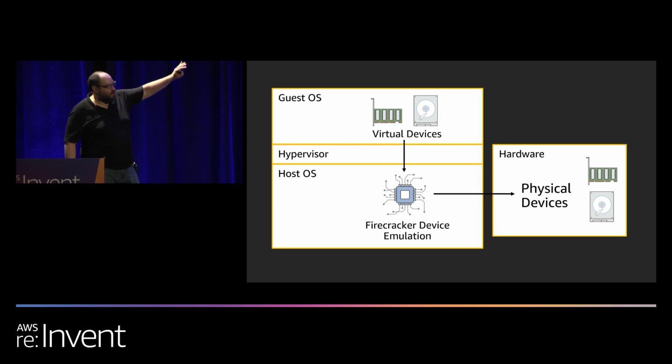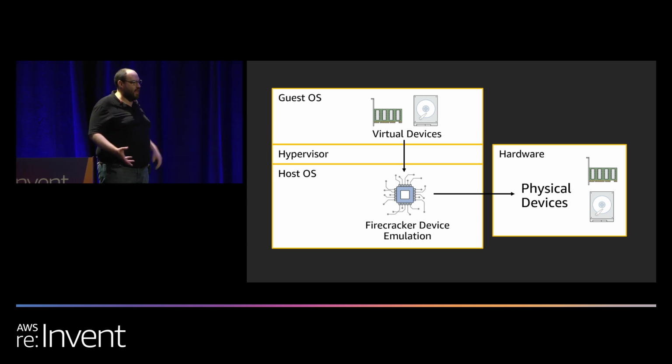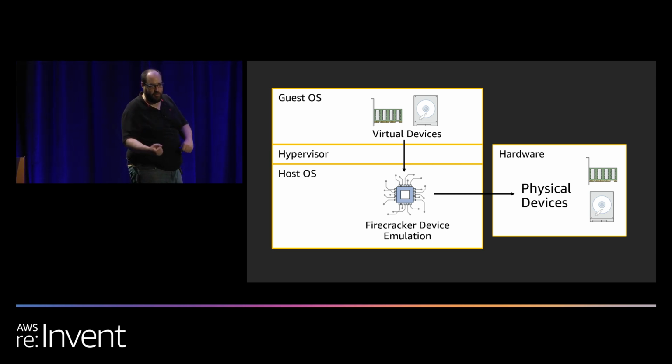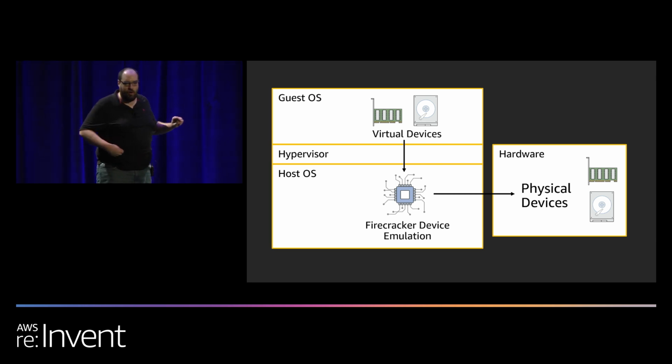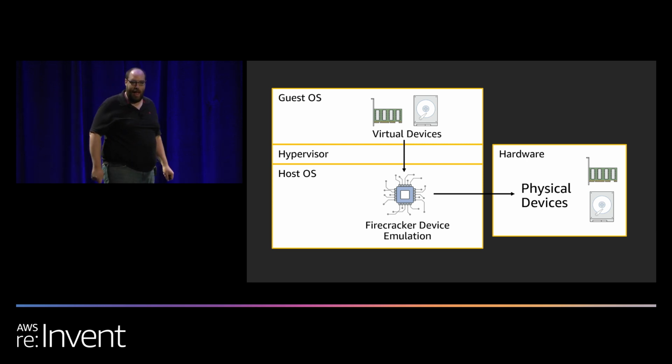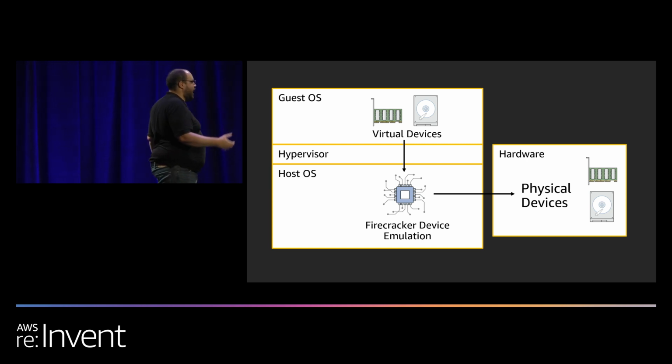So, for example, your application inside Lambda does a write that goes into the guest OS. The guest OS then decides it wants to commit it to disk, which hands it to the VirtIO driver. The VirtIO driver puts it into the shared memory area, into the ring buffer. Firecracker will wake up, pull that off, and submit it to the physical disk, and then the acknowledgements flow up the other way. And so Firecracker sits on that I/O path.